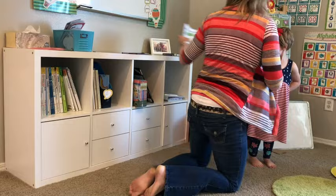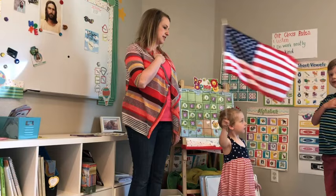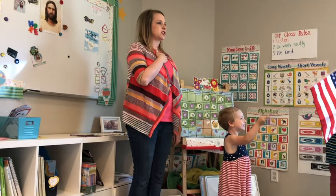Okay, let's all stand up. I pledge allegiance to the flag of the United States of America and to the republic for which it stands, one nation, under God, indivisible, with liberty and justice for all.